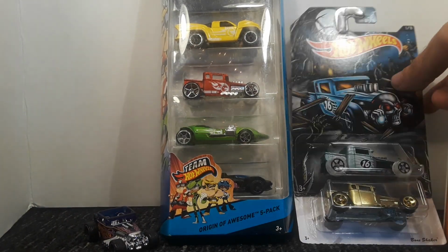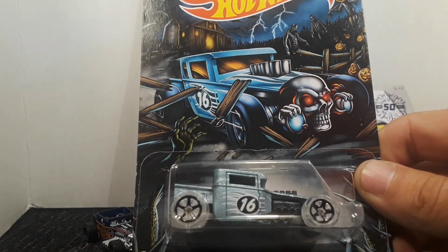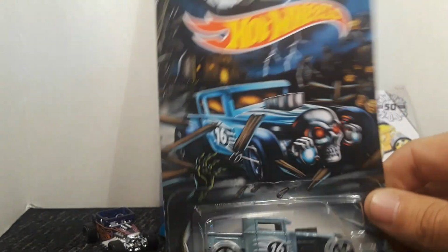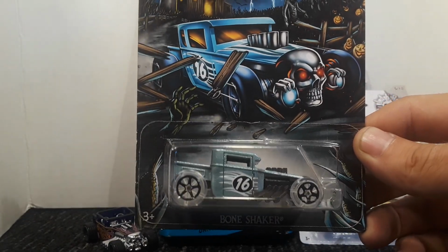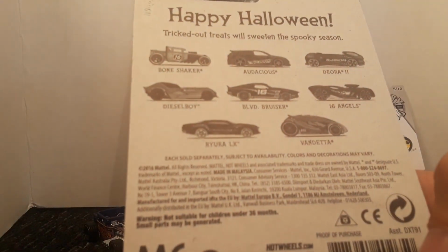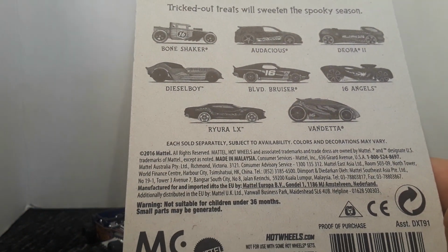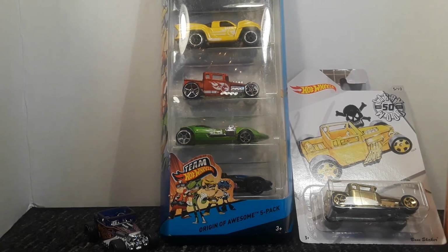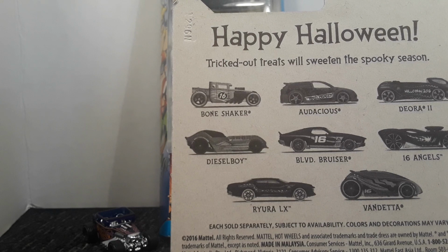And then I think I got this at the hobby show. Been after this one for a while. Do not have it. This is a Bone Shaker. I think it's a Halloween release from 2017 maybe. Definitely one I never seen in the stores, and probably the only one out of the set I would pick up. They're all fantasy vehicles.